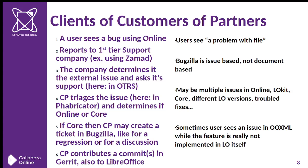So what happens here? Users see a problem they have. It may be a problem with a file, which makes sense, and they report it like that. But when it comes to Bugzilla, Bugzilla is issue based, not document based. If there are multiple issues with the same document, there should be multiple tickets. Of course, after searching for possible duplicates, that's really important.